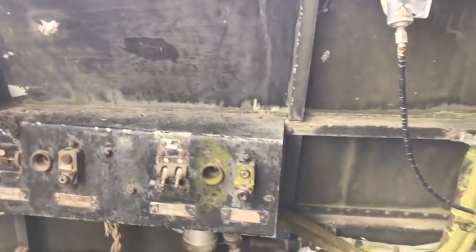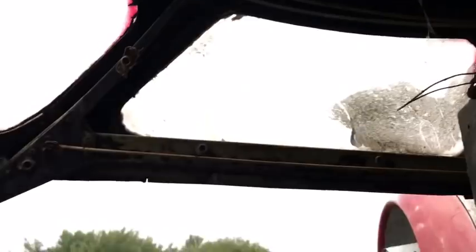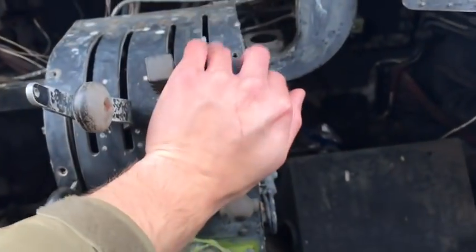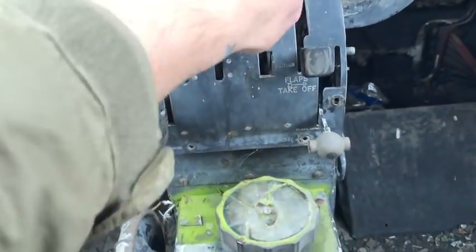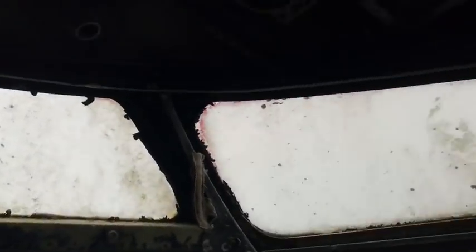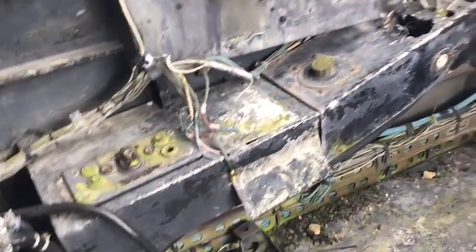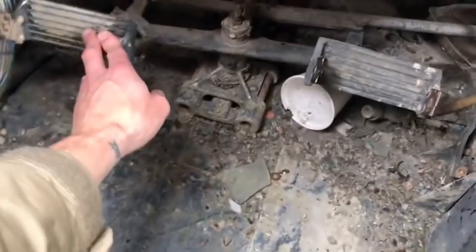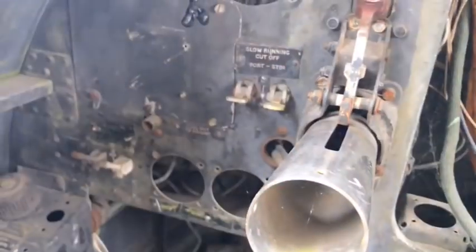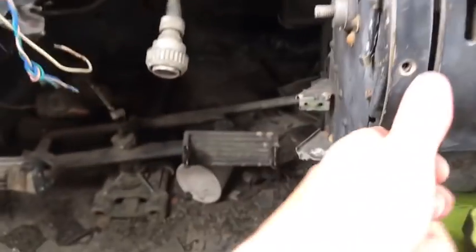And that is port generator. Flaps. No. There's just loads of stuff in here. I don't know what these pedals were. It's weird. Slow running cutoff. Most of the switches are still in really good order. It's quite impressive, really.